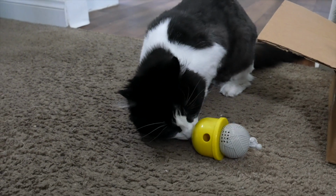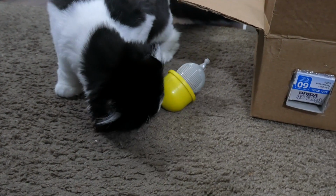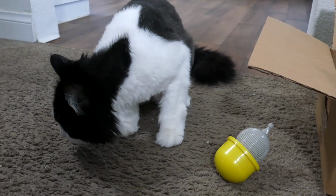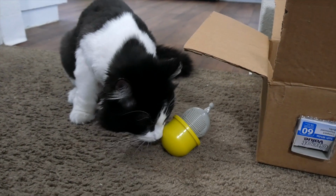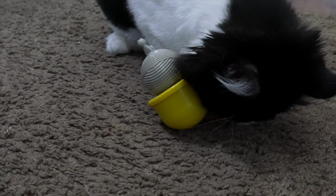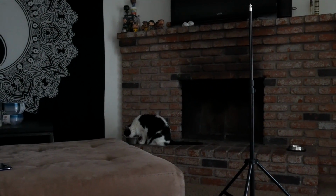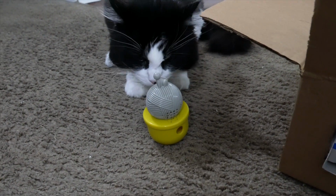Okay, Willie's going to town on the toy. This toy works, okay? He hasn't gotten a treat yet, but it's definitely held his attention. It's been about 4 minutes, and he's still going to town. Norman has actually left to go get water because he is so over attempting this. But Willie is still here with Whisker Cities.